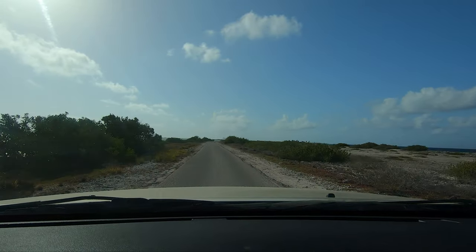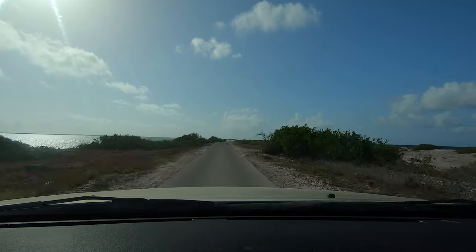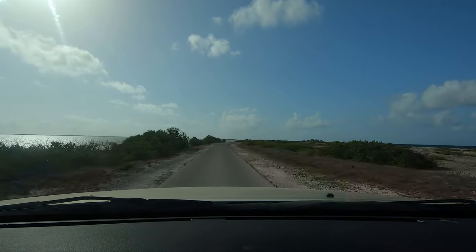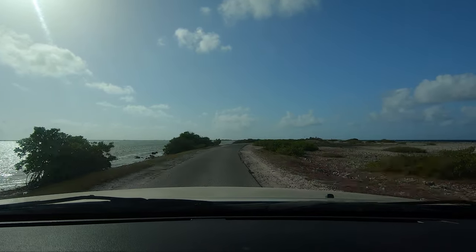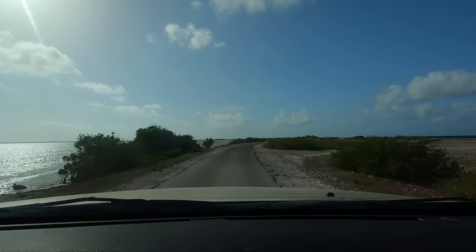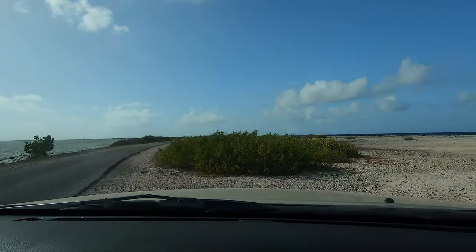After you pass the second paved pull-off, begin looking on the right for a driveway or a path down across the lake bed to the shore. So when the bushes start to become a lower height on the right side of the road, you'll find that driveway and turn right, and then head down towards the shore.